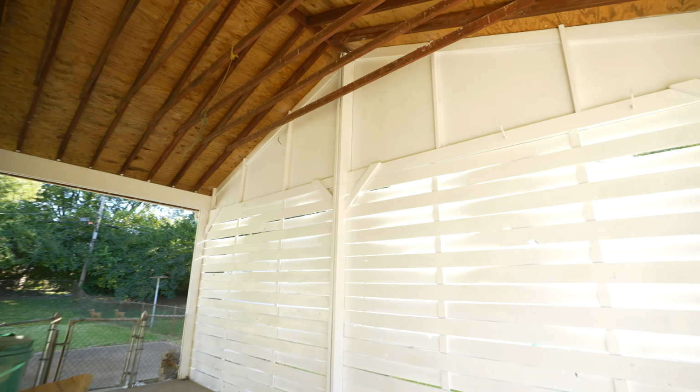We did not replace the interior doors. Now, if there's holes or something in that, we'll replace them. If they're nice, usually 1950s, 1960 brown doors, we'll just paint them white, patch them a little bit if they need it, and that's what we did here.